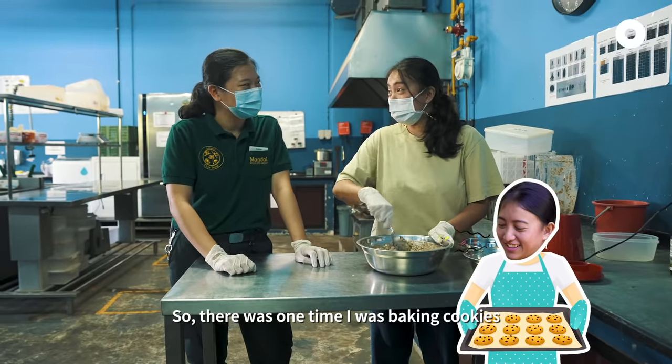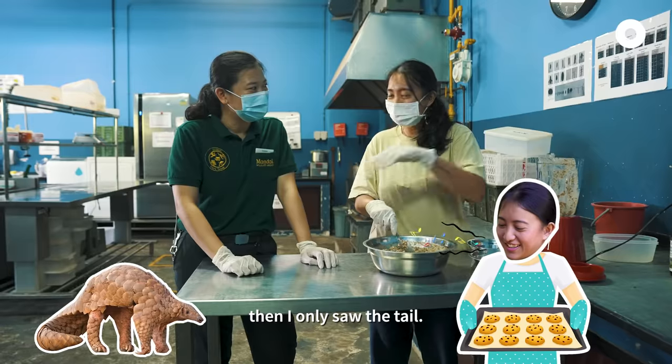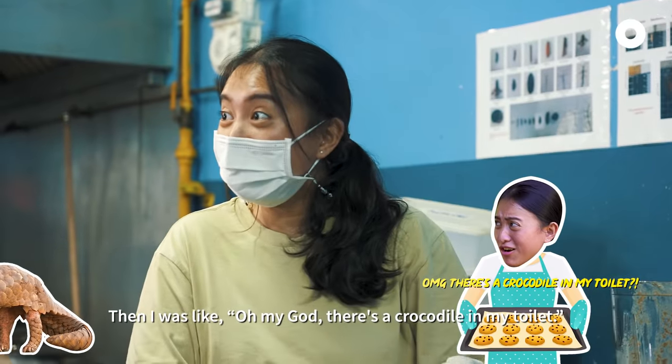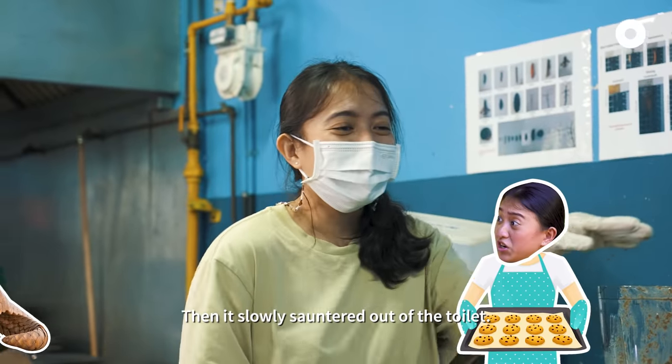So there was one time, I was baking cookies. Then the pangolin crawled into my toilet. I only saw the tail. Then I was like, oh my god, there's a crocodile in my toilet. Then after that, it slowly sauntered out of the toilet.